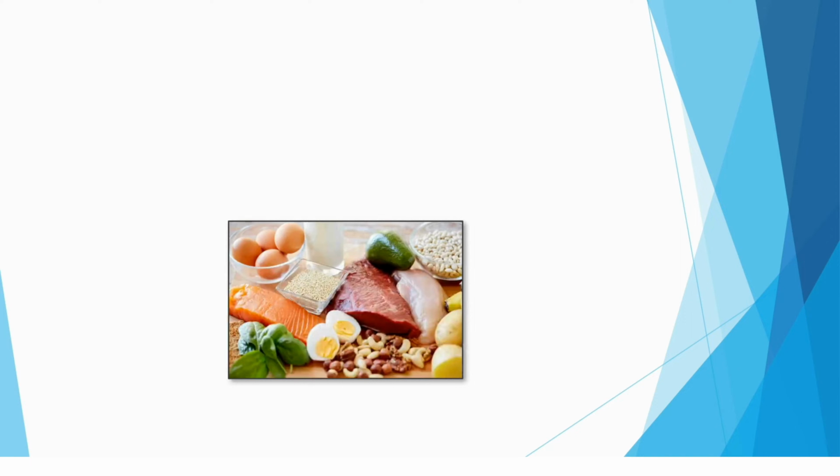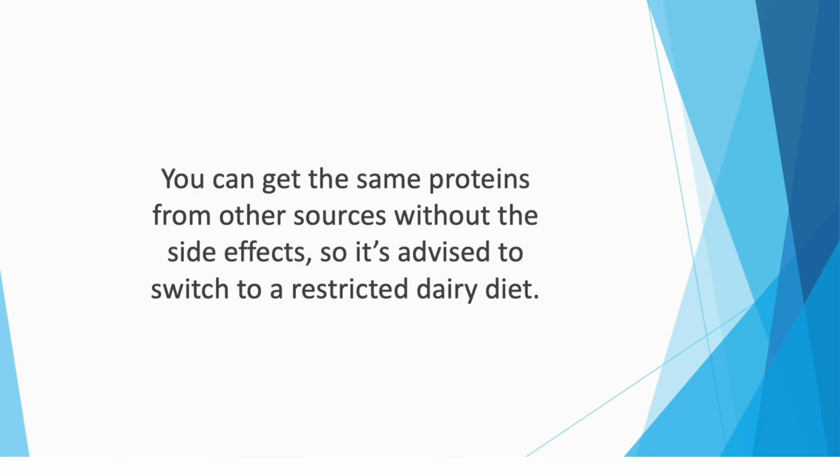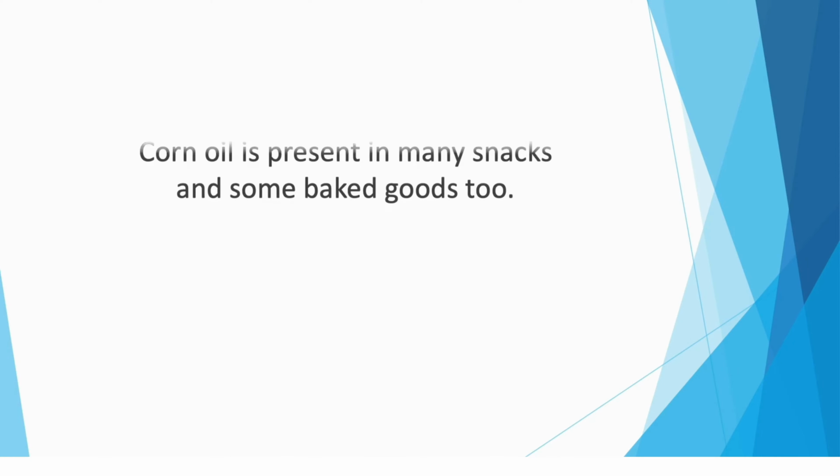You might love nibbling on cheese slices, but this isn't healthy for your joints. Dairy products contribute to joint deterioration due to their protein content. Proteins present in dairy products can irritate the surrounding tissues of joints in many people. You can get the same proteins from other sources without the side effects, so it's advised to switch to a restricted dairy diet.